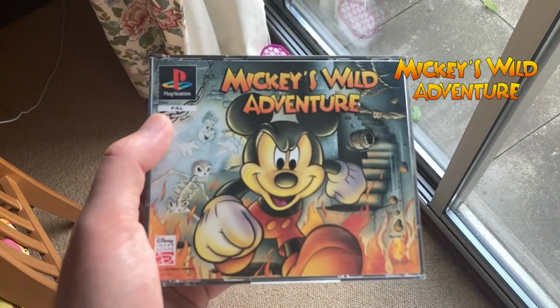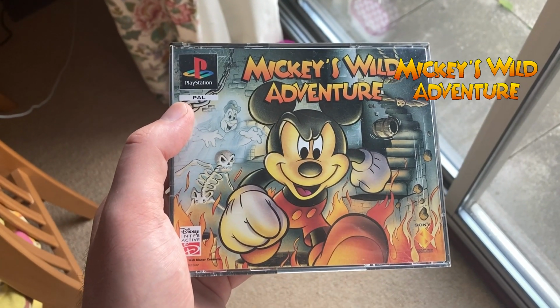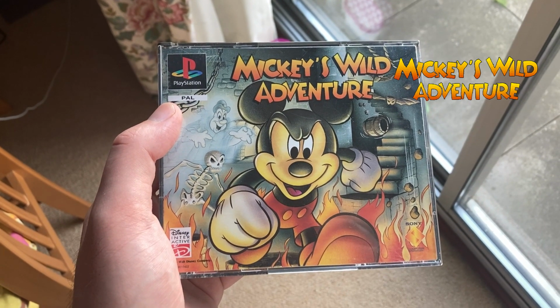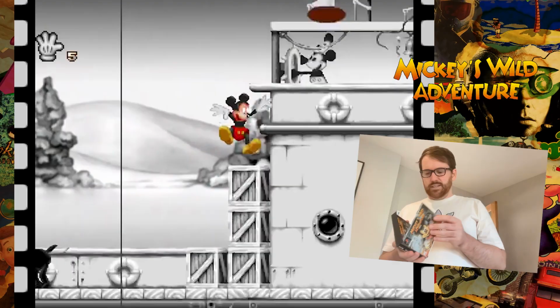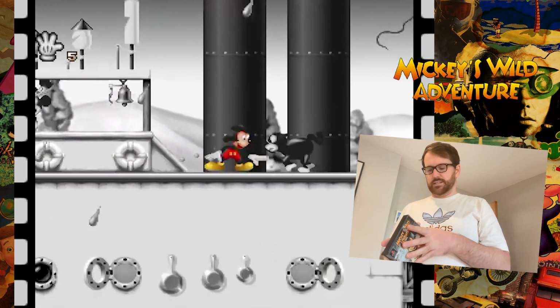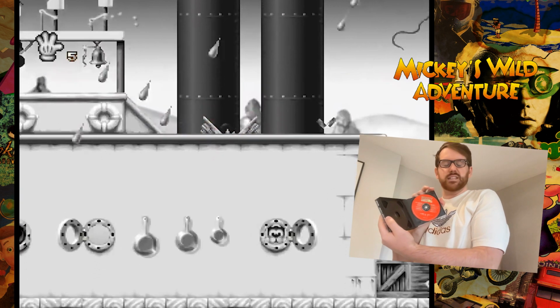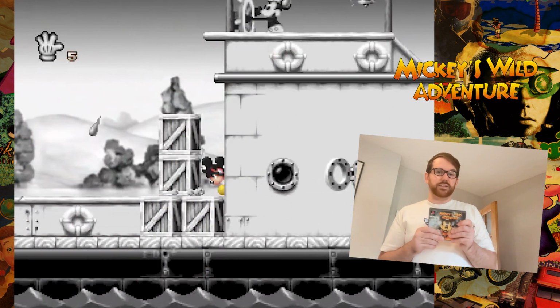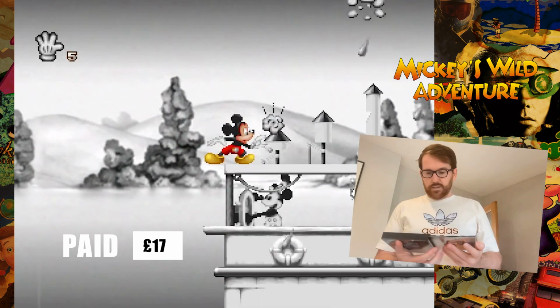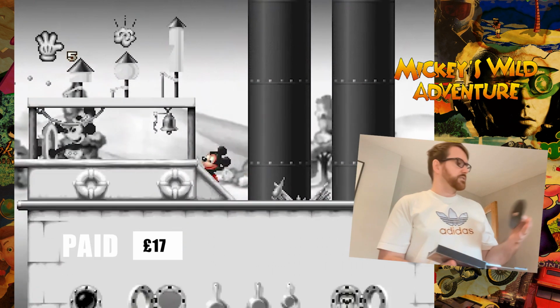And now for number one, it's Mickey's Wild Adventure Fat Box. So I always really wanted the Fat Box version of this because it just looks really old school and it's really cool. I think I kind of remember it from the time, and anyone will know, the thing with this one is it came with a CD, which is there. So obviously to pick this up with the CD for $16.99 is really good, and I'm pretty sure it's in really good condition as well.